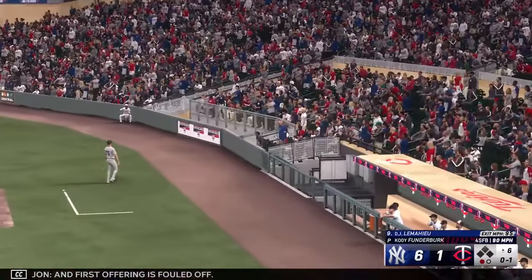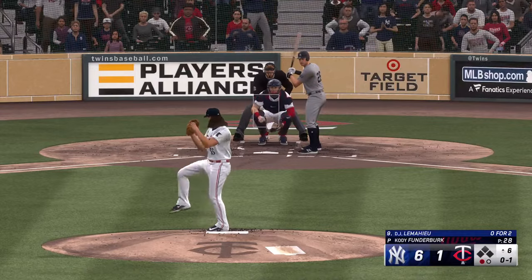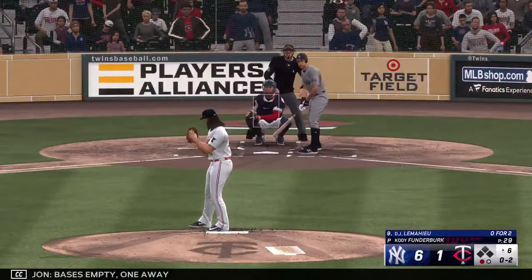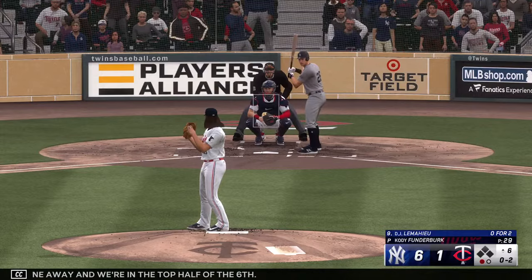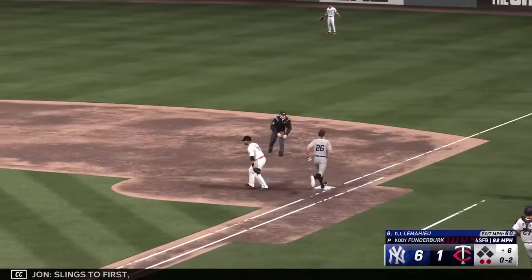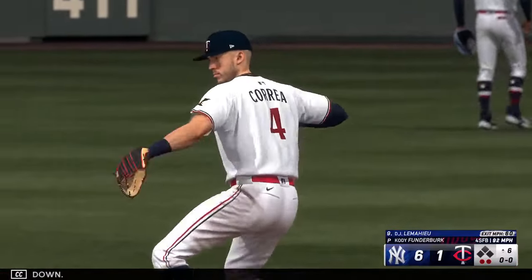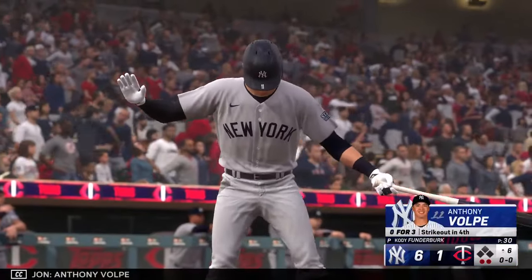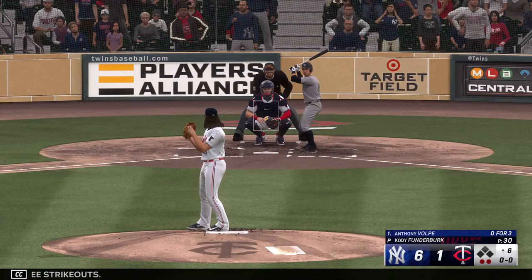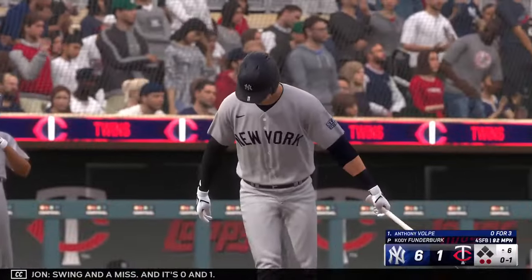And first offering is fouled off. Bases empty, one away, and we're at the top half of the sixth. On the ground to short, Correa slings to first, and there are two down. Anthony Volpe stepping in now for the Yankees, 0-for-3 with three strikeouts. Swing and a miss, and it's 0-1. He's had a tough day at the plate.